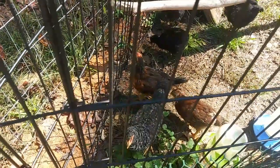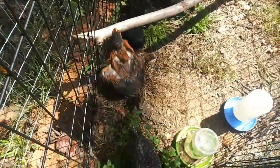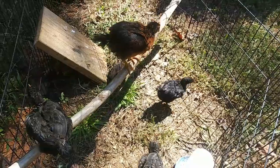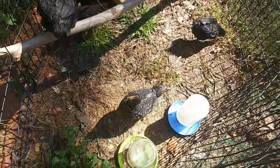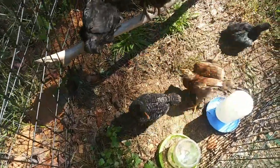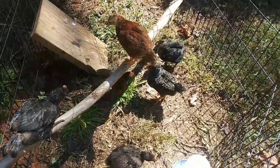There's the pretty babies. Oh, I wish they weren't in the shade. I don't know how well you can see them right now, but they're getting big. Look at that one. Look at that one. Oh, that's Flame. Rocky too. And Patty. Look at Patty. They're getting more and more feathers.